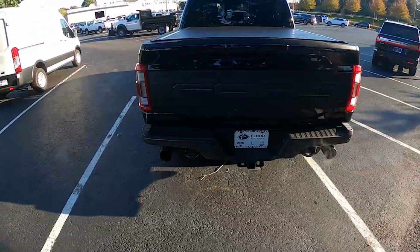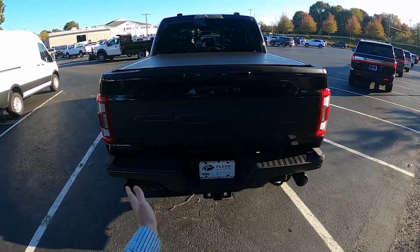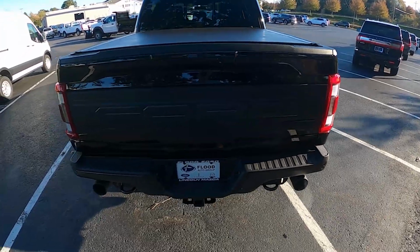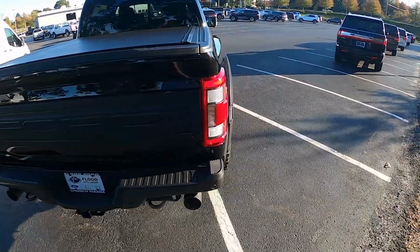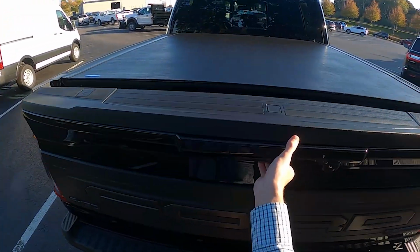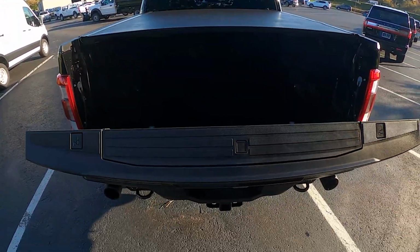That sounds awesome. You also get some rear tow hooks, and then you get a nice matte black Ford Raptor, somewhat subdued actually, right there. Then you get your towing hitch down there. Here are those LED lights. And then over here, if you were to open the trunk, like so, it's very well damped, of course.